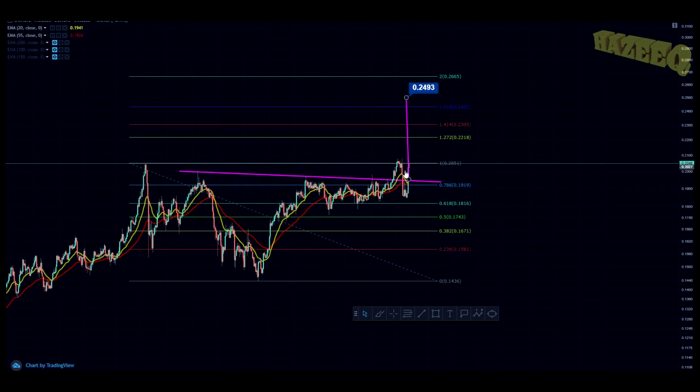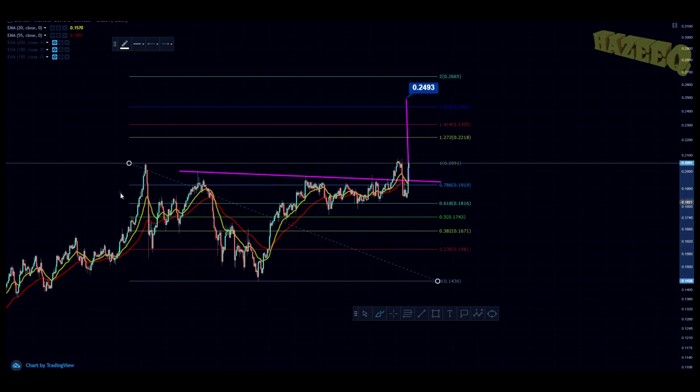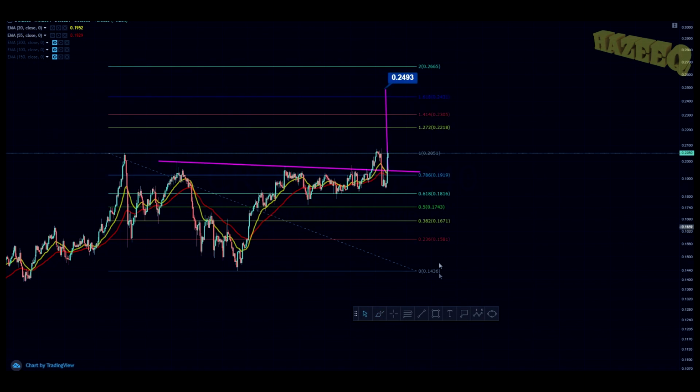And actually, if we start breaking above this previous high over here, I do apologize, if we start breaking above this high over here, that means we're in a technical target to this 1.618 extension. And you can see that we held the golden ratio very nicely. So if you see a pullback, 18 cents, 16 cents is a potentially very good area to hold support.